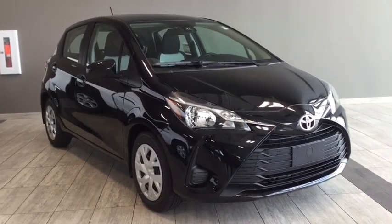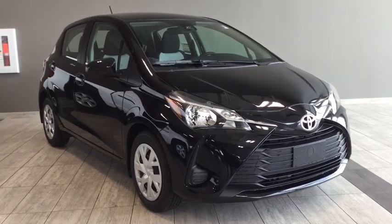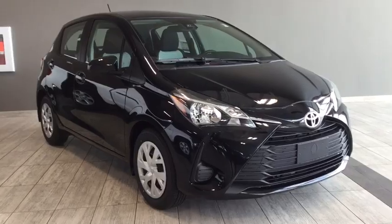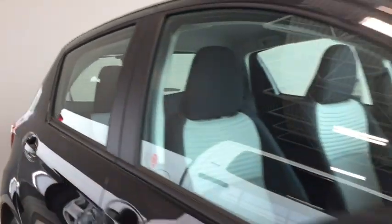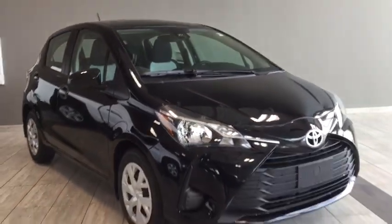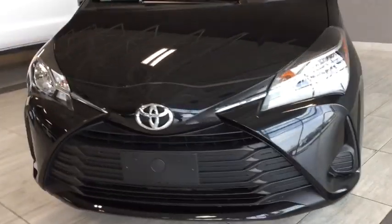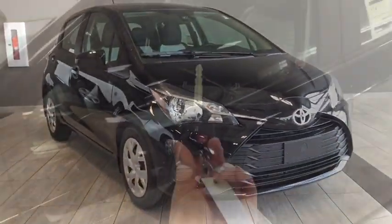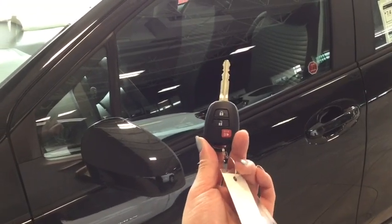Today we're looking at your 2018 Toyota Yaris LE. It's a 4-door, 5-passenger compact hatchback in a cool, calm and collected black sand pearl. Under the hood, you'll find a 1.5-liter inline 4-cylinder engine, and you'll be riding on top of 15-inch wheels. Included in your LE package is your heated front seats, your Bluetooth connectivity, and your backup camera for the ultimate driving convenience. Helping you into your Yaris is your handy key fob.